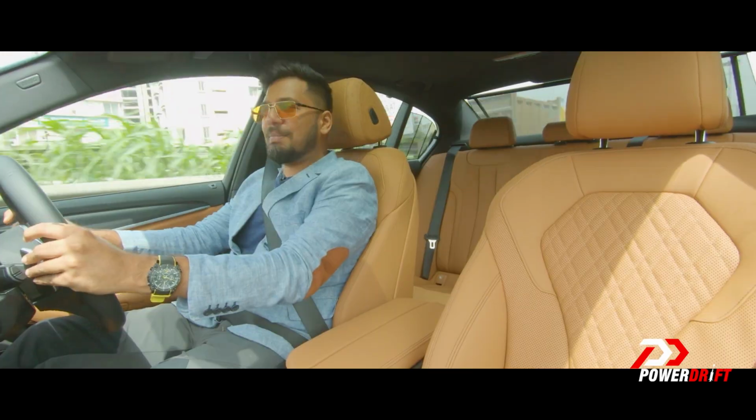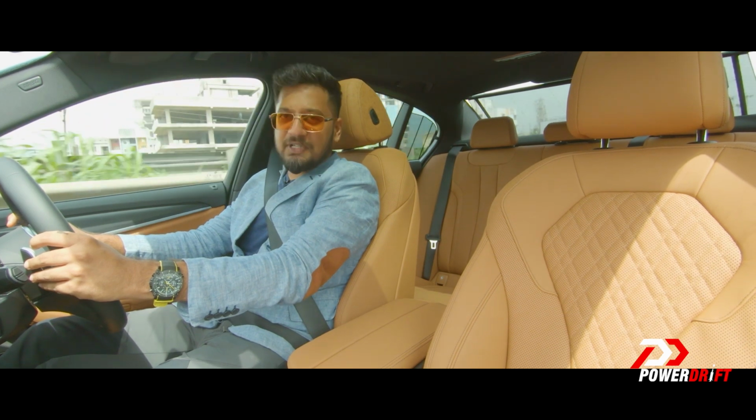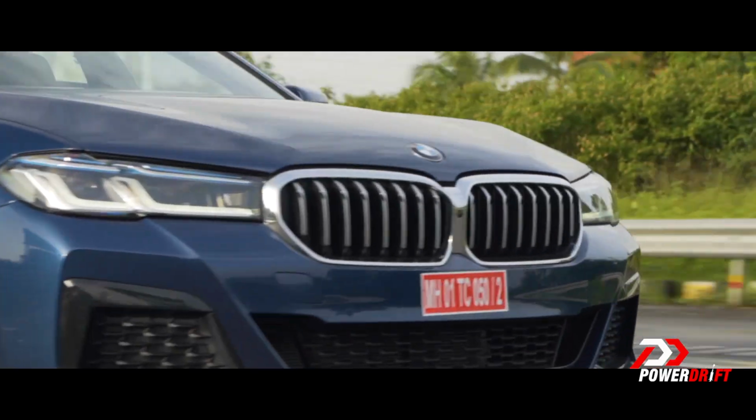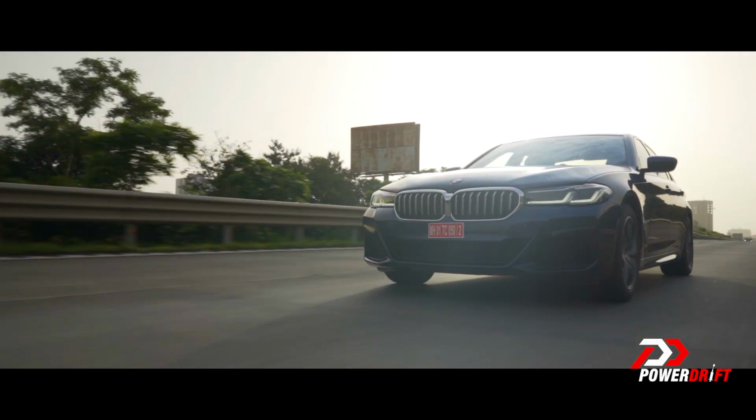Now when you're not sitting in the back seat, then you're sitting here in the front seat of the BMW 5 Series, and that means that you are out on your weekend drive. When you're out on your weekend drive, the BMW 5 Series does not disappoint. I think that's the best part.